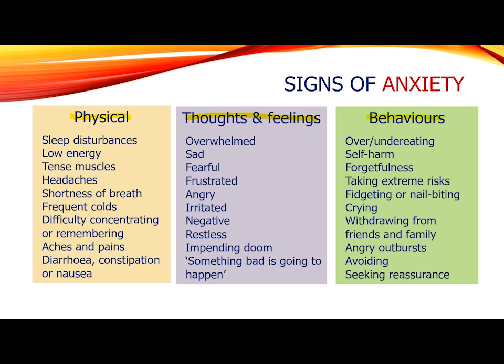And lastly, we have the behaviours. There are lots of different reactions that people may have to anxiety. It could be overeating, undereating. It may be self-harm. Maybe forgetting lots of information. If we've got anxiety, it can be hard to remember information and also easy to forget. Taking risks. A common one is fidgeting or nail biting, crying, withdrawing from friends and family. That's very common when we experience lots of anxiety or overwhelming emotions. It could also lead to angry outbursts.